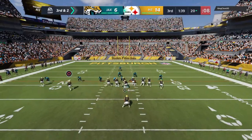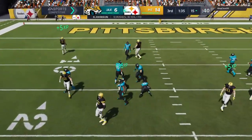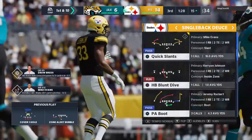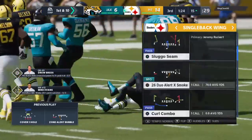Now a 10th carry for Johnson. And he picks up the first down yardage as he takes this one down to the 15. That's good. Give him the third down conversion. 5 yards on the play. First and 10 at the 15-yard line.